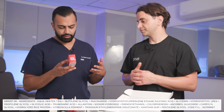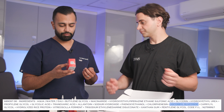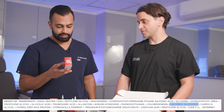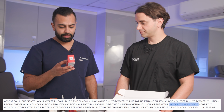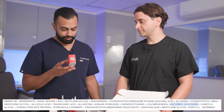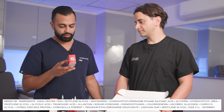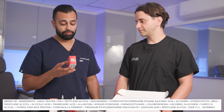And a nice ingredient over here is the ascorbyl glucoside. So it's got some vitamin C in there as well, which is really nice, as an antioxidant. So it's actually a really nice formulation when you look at it. Some great things in there to help with pigmentation. Maybe a slight caution in darker skin types, but it's not a steadfast rule.